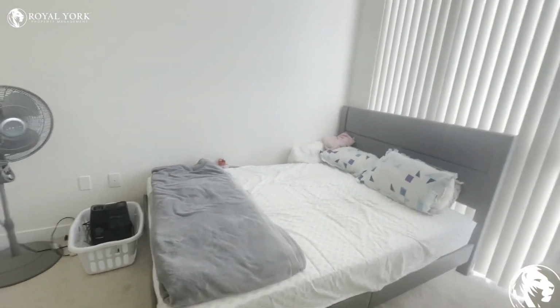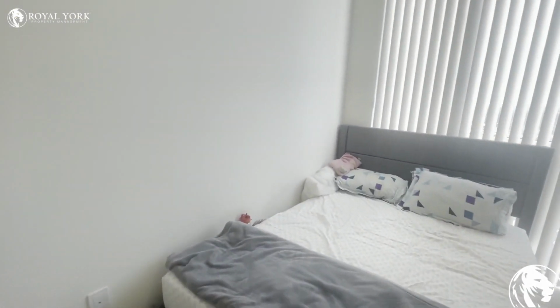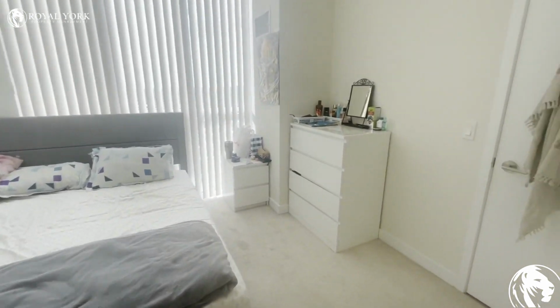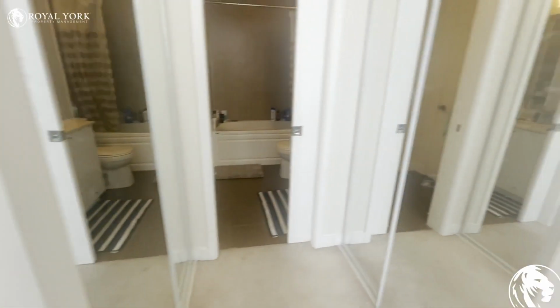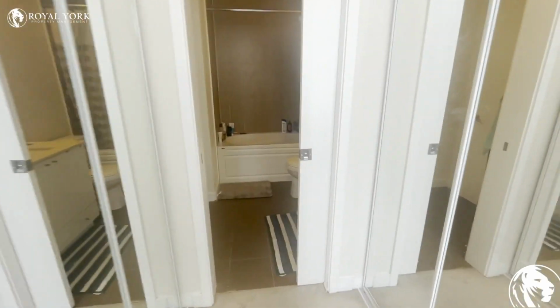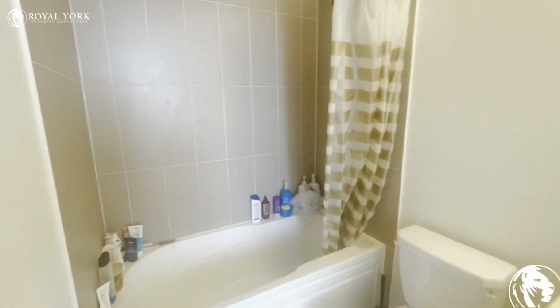This is the bedroom. As you can see, it is quite large. Could fit a queen size bed with two nightstands if you prefer, as well as a dresser. And it has two double door closets side by side. This is the ensuite bathroom, tub.